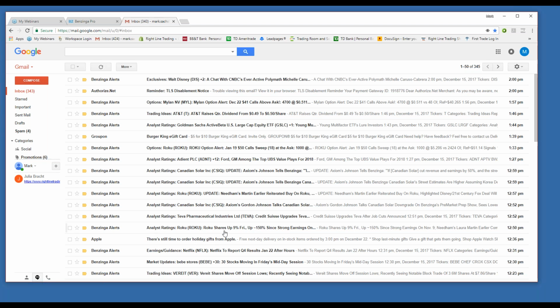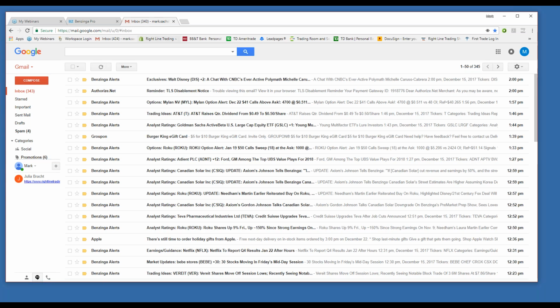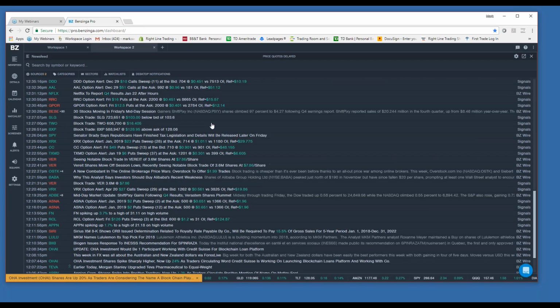Right here, I can see that Roku is up 9%. It's up 150%. Now, I know I'm not going to chase it up, but what I look for is anything that's out there on positions in my portfolio. Here's Alibaba. Why this analyst says investors should buy Alibaba's recent weakness. And you see it has a number 1 on it because it's in my watch list. Benzinga puts a watch list number on it for me. So I really get great information. I can leverage it out of my email, or I can just run the ticker.